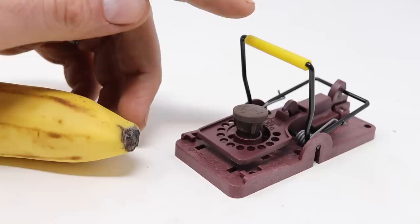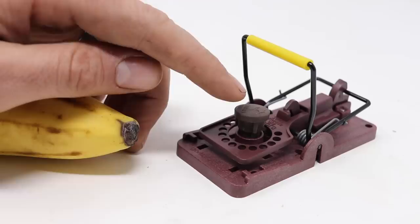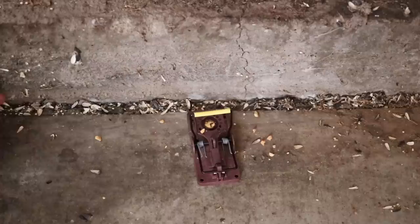Let's go set up the motion cameras in the barn, see if the mice will come along, go for the Nara bait, step on the trigger, and get caught. We're gonna set our trap along this wall. Gorilla traps advise that you set it facing the wall, like this. That way when mice travel down the wall, they'll find the bait and get caught. Now we just need to set up the motion cameras.